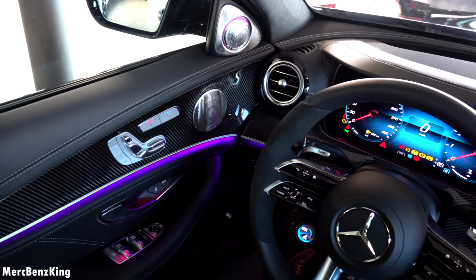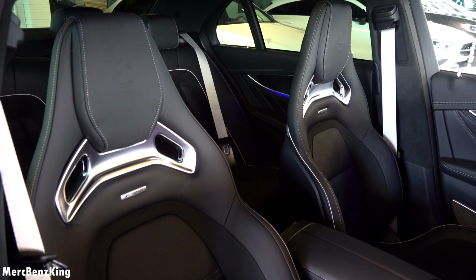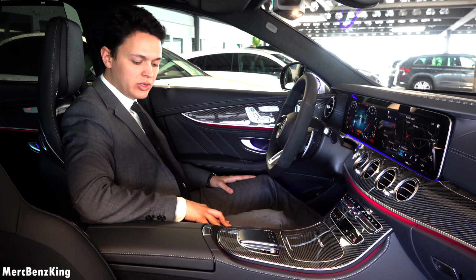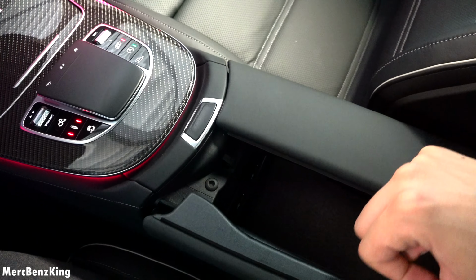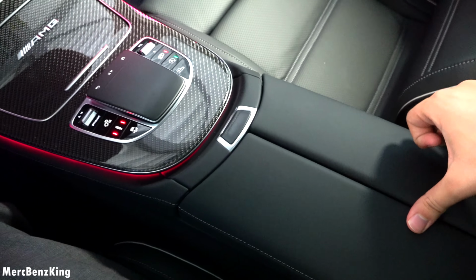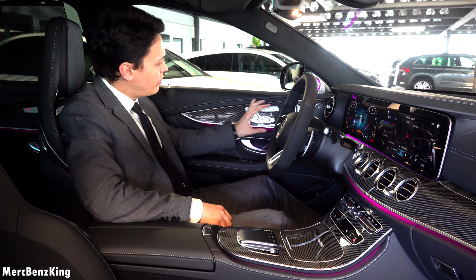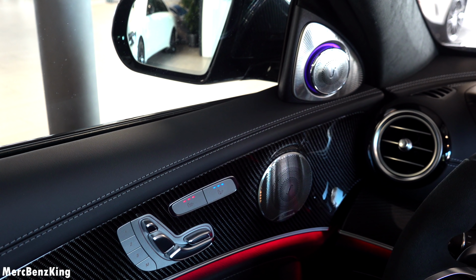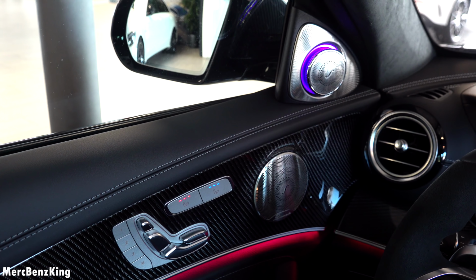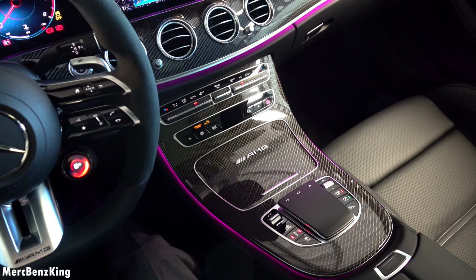And the seating position is great. It does have the AMG Sport Cup seats. Amazing ambient lighting all around the interior. And it has some storage space at the center. I really love this E-Class style with a very slim and then wider door panel. And this is a fully carbon fiber interior design with an amazing cover for the two large digital screens, which are 12.3 inches.